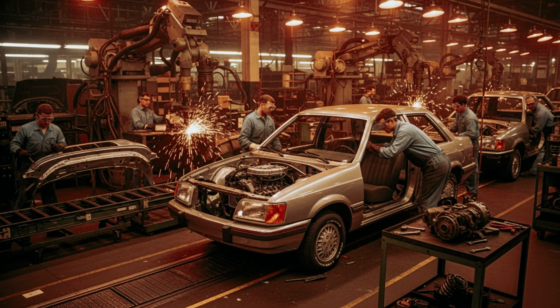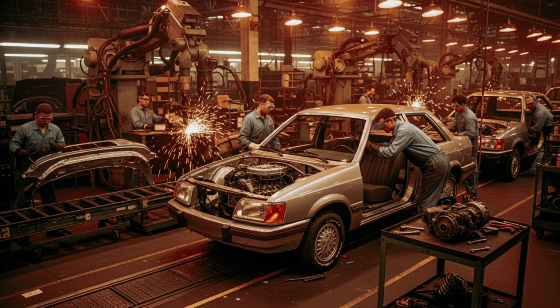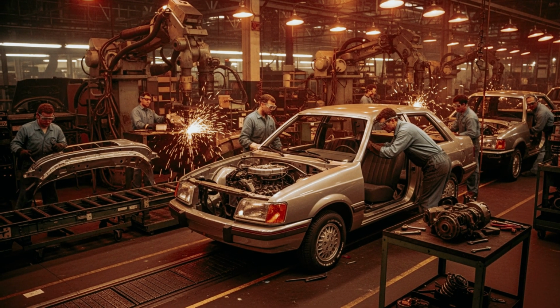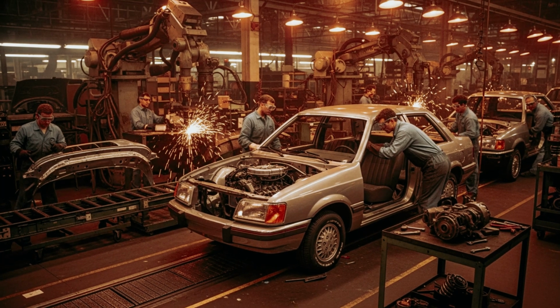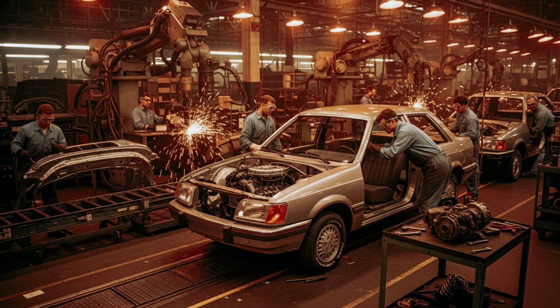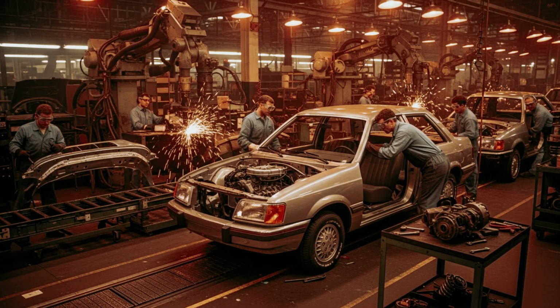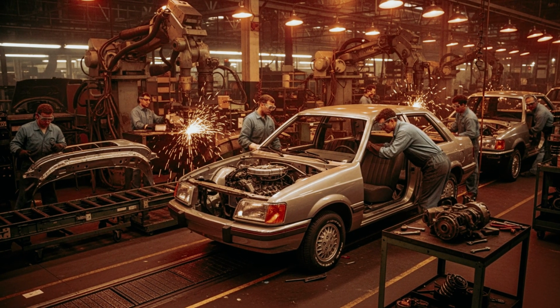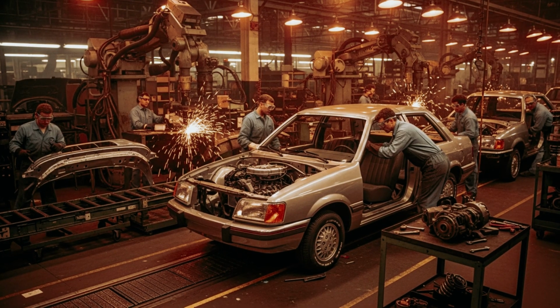The first thing you notice when you walk up to the 1985 Ford Tempo is the design. It's bold without trying too hard. Sharp headlights that stretch into the fenders, a sculpted hood that catches the light just right, and a side profile that screams motion even when it's parked. It's a design language that says, "I'm modern, but I'm not forgetting my roots."